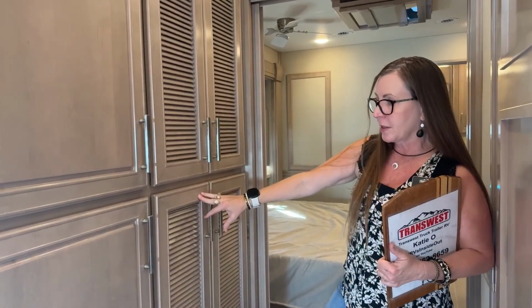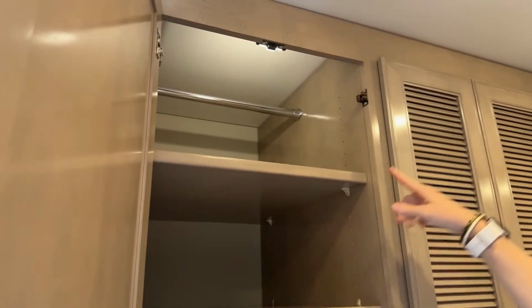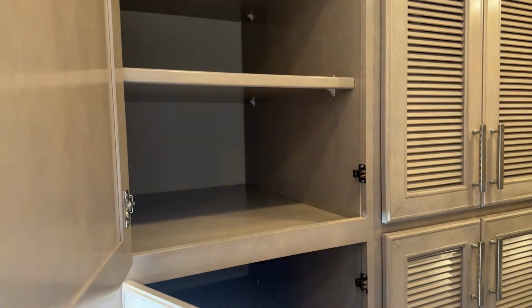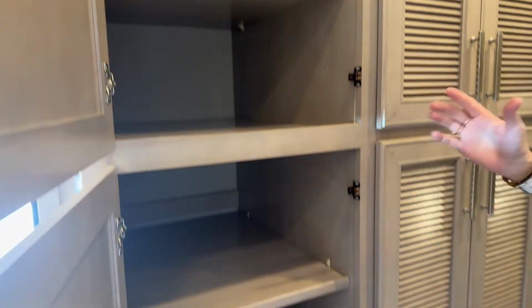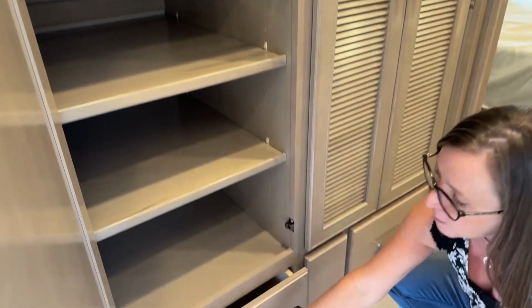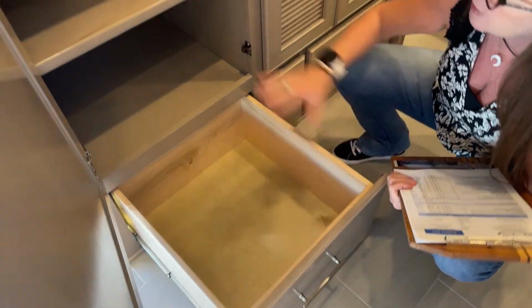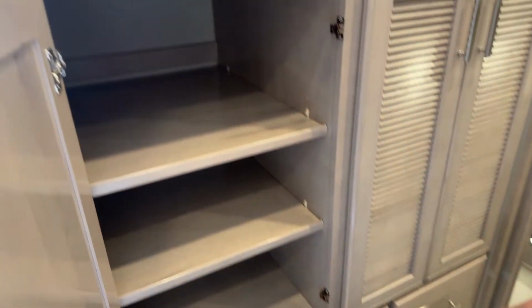Another great feature of this coach, which I really adore, I would absolutely lower these shelves and use this hanging bar here. What a nice place to keep all of your raincoats, all of your big heavy stuff. So when you're out camping, if you want to just pop in while everyone's hanging around the bonfire, grab a sweatshirt, it's all right there, very convenient for you. And then a ton of shelving here.